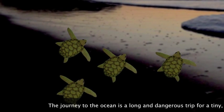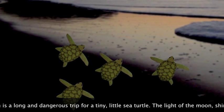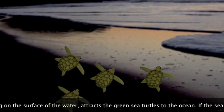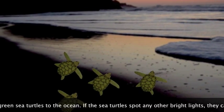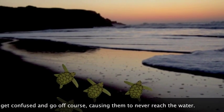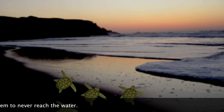The journey to the sea is a long and dangerous trip for a tiny little sea turtle. The light of the moon, shining on the surface of the water, attracts the green sea turtles to the ocean. If the sea turtles spot any other bright lights, they can get confused and go off course, causing them to never reach the water.